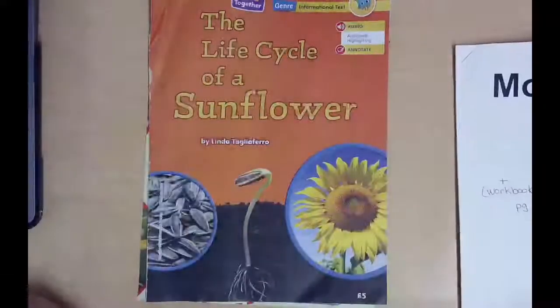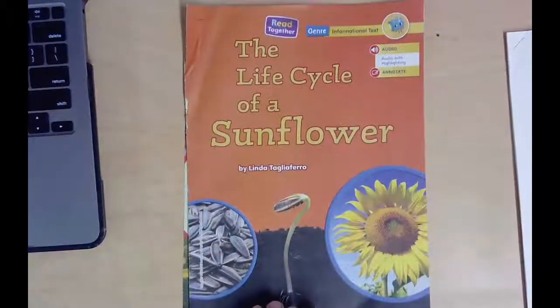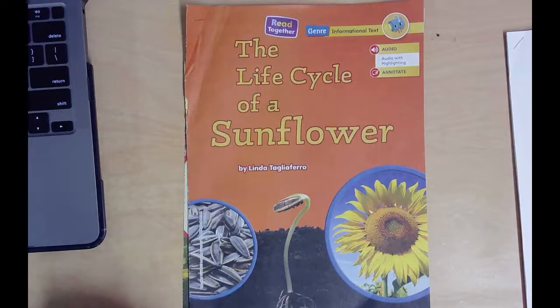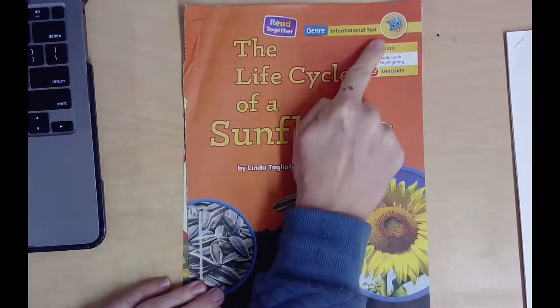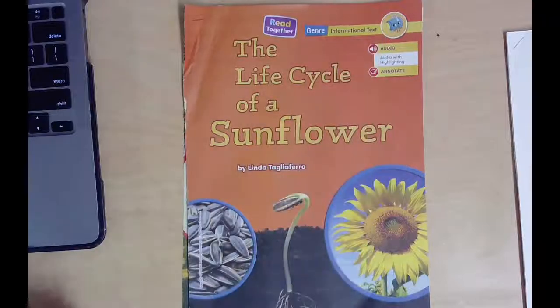Go ahead and put that aside for now. You can finish working on that later because I'd like to read your story of the week with you. Okay, this is called The Life Cycle of a Sunflower, and it's an informational text. So remember, an informational text is a story that gives you information. It teaches you about something.